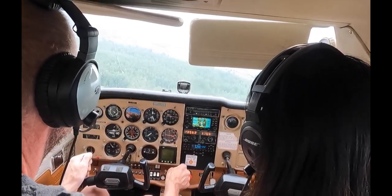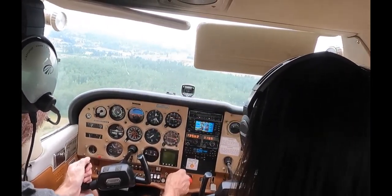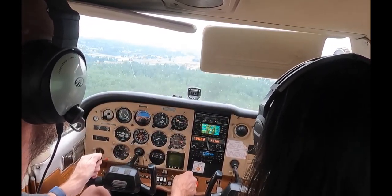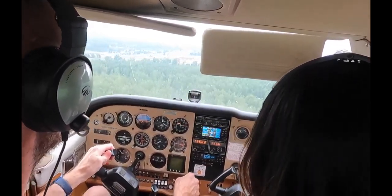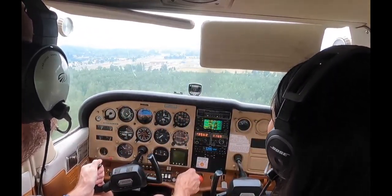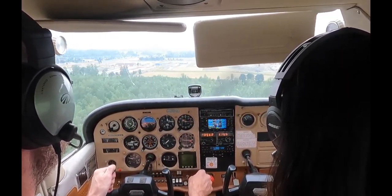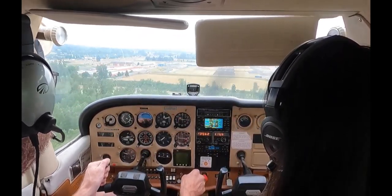Okay, we're going a little bit fast. We want to be about 60, so power's back. Good. Let go for a second. Okay. Looks great. You're trimmed out. Okay. But we're still going a little fast, okay, which means we're going to be in ground effect a little bit longer. A little bit windy, not bad. Okay. 5-8 Hotel traffic. A little bit of left aileron to get us back on there.